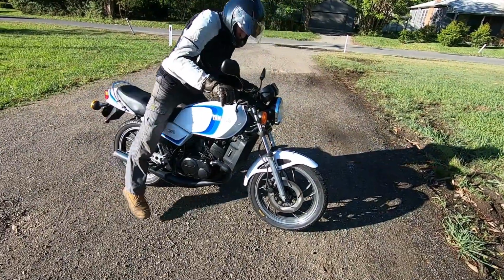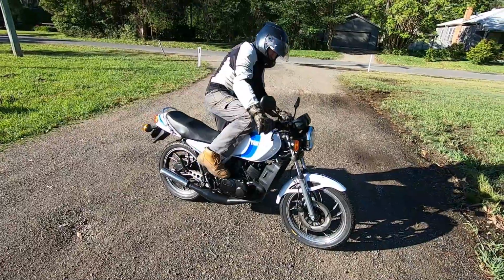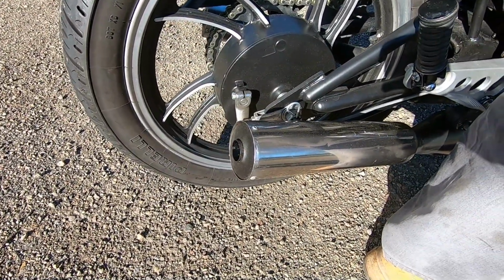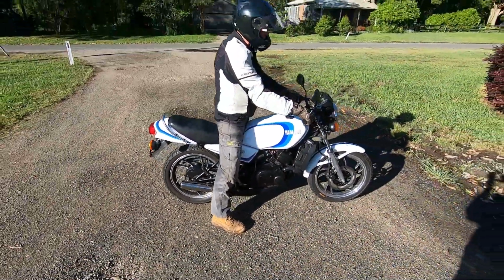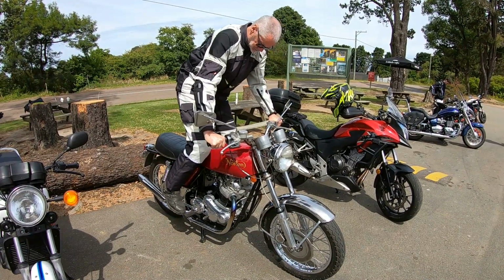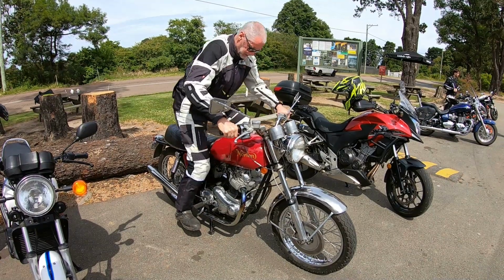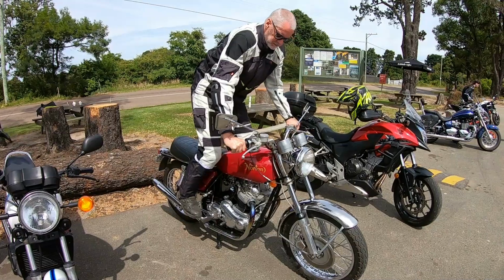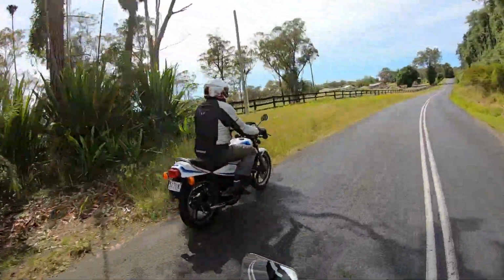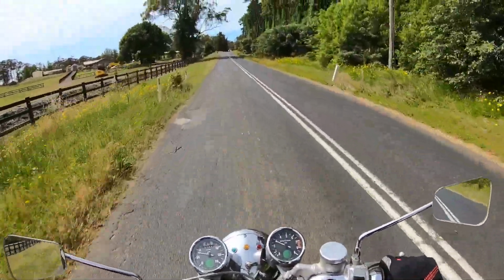Speaking of starting, there's no electric start, but starting is an absolute breeze. It starts very easily, as you can see, ticks over without a problem. And it sounds nice and crisp. Now let's compare that to my efforts to start the Norton. Okay, I do admit it, it might be harder to start, but I love riding that Norton. Still, the Yamaha's fun.